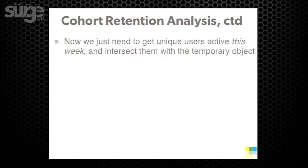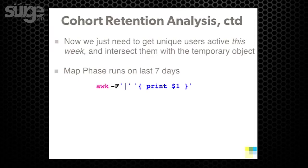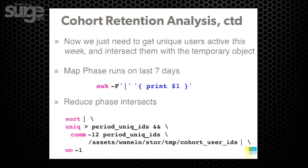It's really, really simple. All we now need to do is intersect that list of unique users with a list of users that are still active. So we're running another map phase that runs just the last 7 days of files this week, which is basically just printing the users. And then the reduce phase simply intersects the previous object with the one that's generated here.